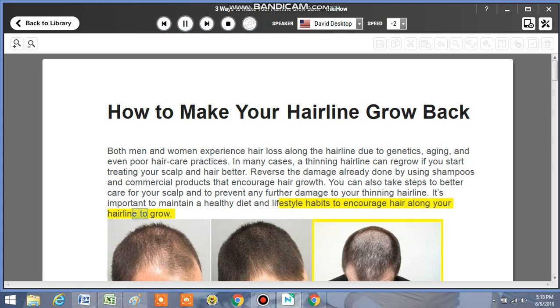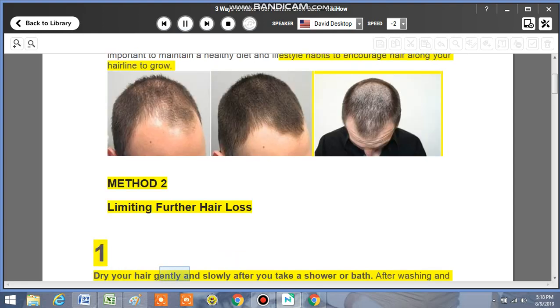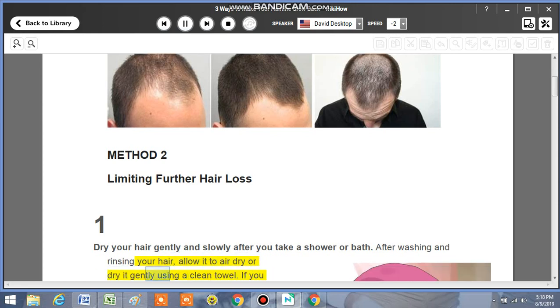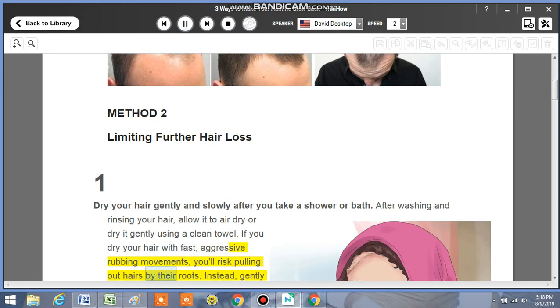1. Dry your hair gently and slowly after you take a shower or bath. After washing and rinsing your hair, allow it to air dry or dry it gently using a clean towel. If you dry your hair with fast, aggressive rubbing movements, you'll risk pulling out hairs by their roots. Instead, gently pat it dry to keep the hairs firmly anchored in your scalp.